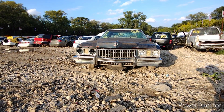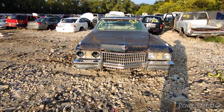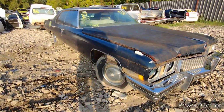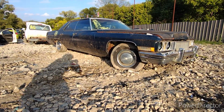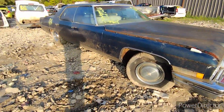Check it out, people. The yard got another Caddy in. 1973 Cadillac Calais. That's how you pronounce them, right? Calais? Yes, it's silent, right? I thought it was Sedan DeVille, man. That's what I thought it was at first.